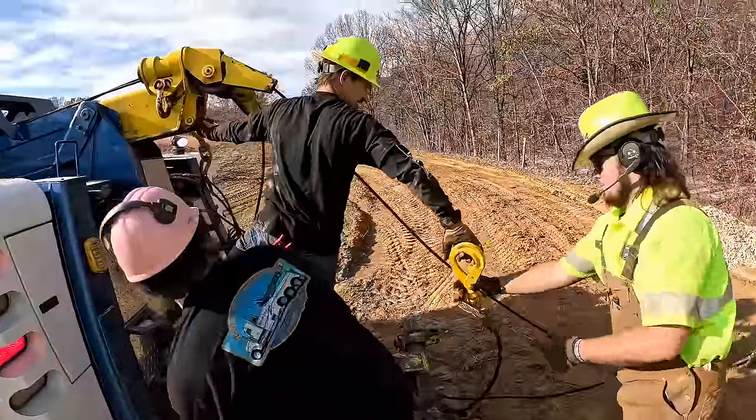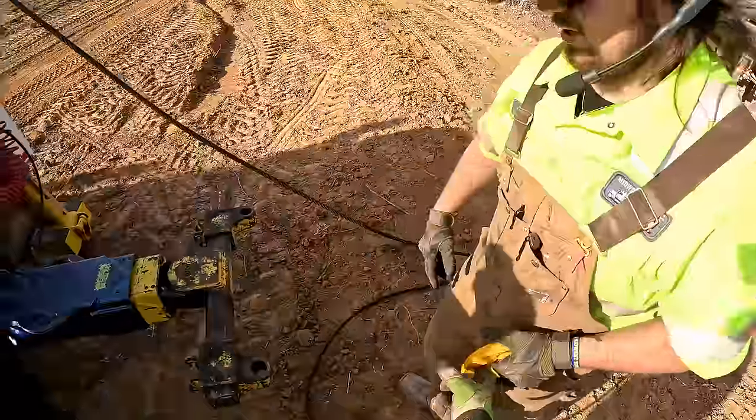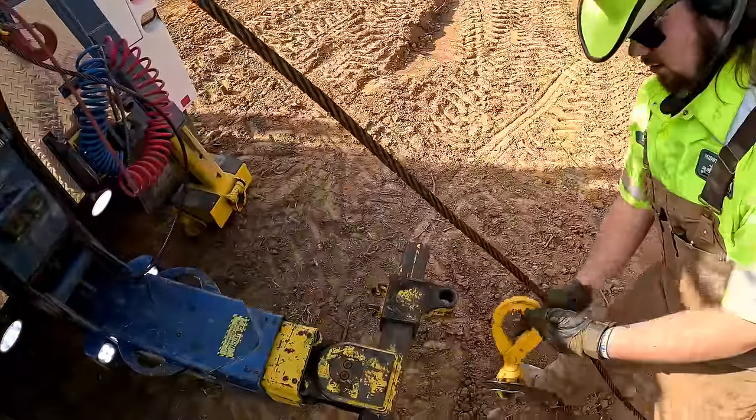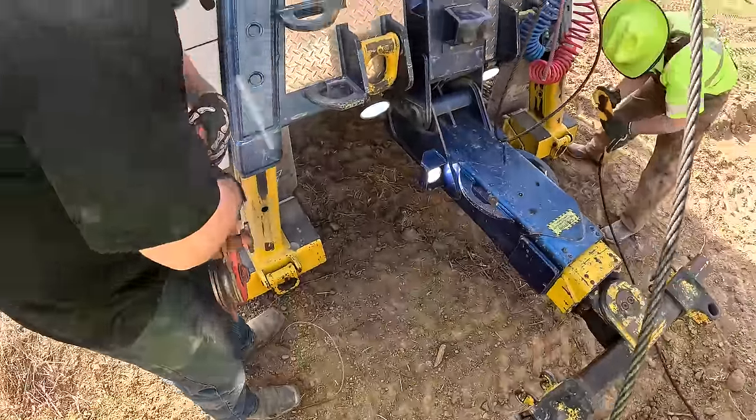You're pulling it straight down. Okay. Well, you told me to leave that one on a minute ago. I meant the other snatch block. Okay. So you want this one on the other spade? This goes into that D-ring on that spade. This line will go straight down to that snatch block on that D-ring.